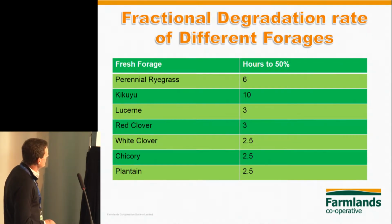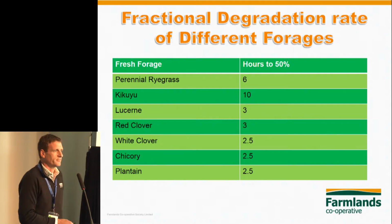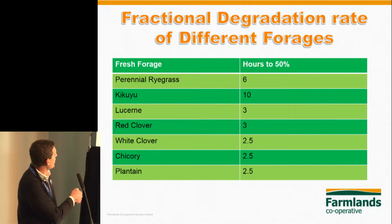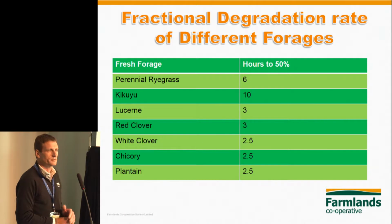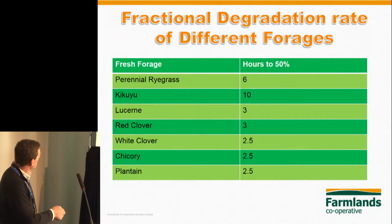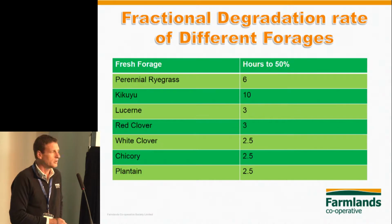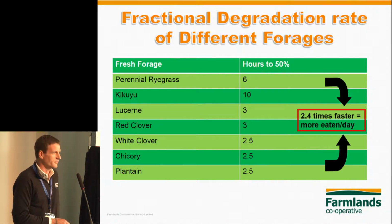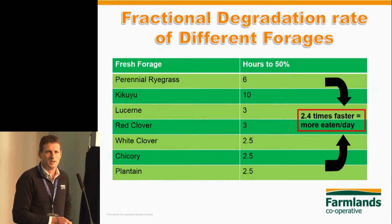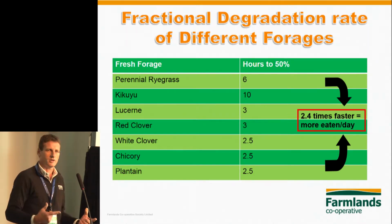So this is a breakdown of these forages and the time it takes to be 50% processed. This is ryegrass in good leafy form, taking about 6 hours to be 50% processed through the gut of an animal. Down the bottom, these other forages take about 2.5 to 3 hours to be 50% processed. So the animal can process that feed about 2.5 times faster than, say, perennial ryegrass. And that's the backbone of our system.